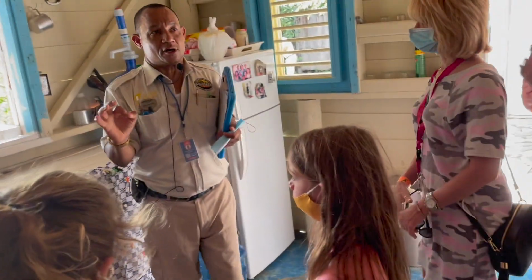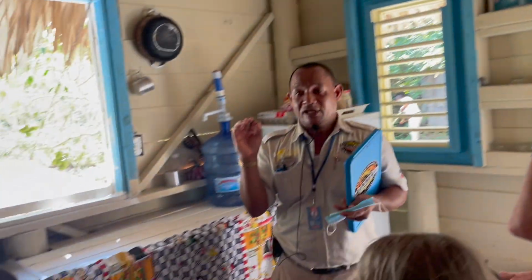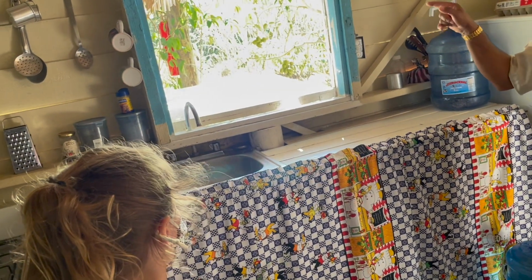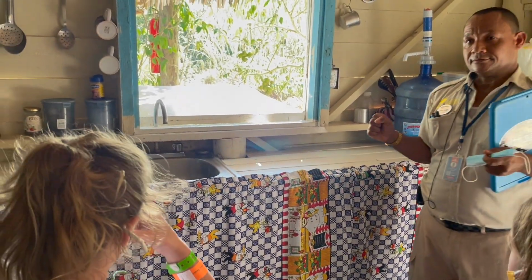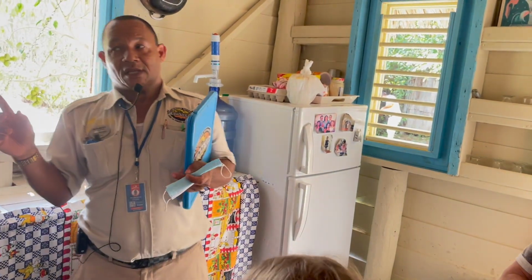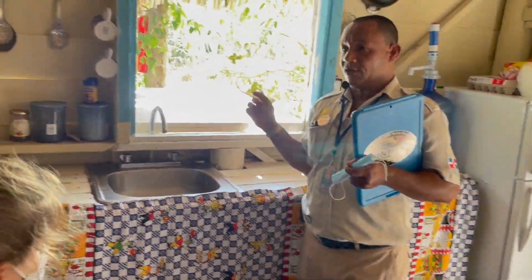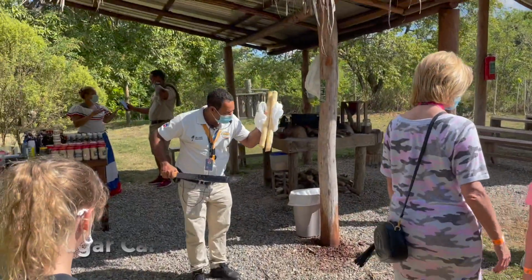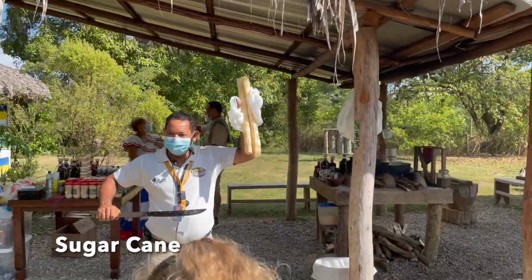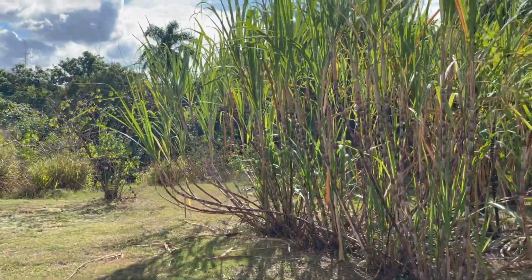Kitchen is over here. But this is a modern kitchen, if we can call it that, because the old kitchen goes with wooden fire. So they make the fire with wood. In the old times, we didn't have water. They had to carry the water with donkeys and horses from the rivers. And they used to peel off the sugar cane. And the sugar cane right beside you, right there, plantation of sugar cane.